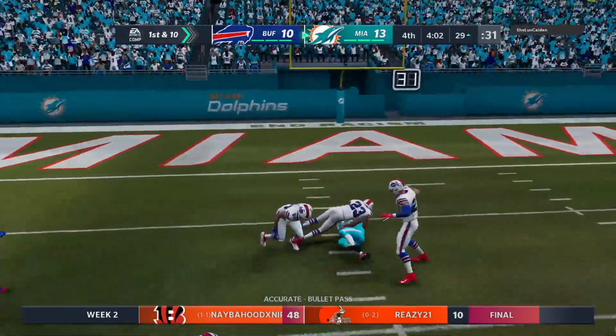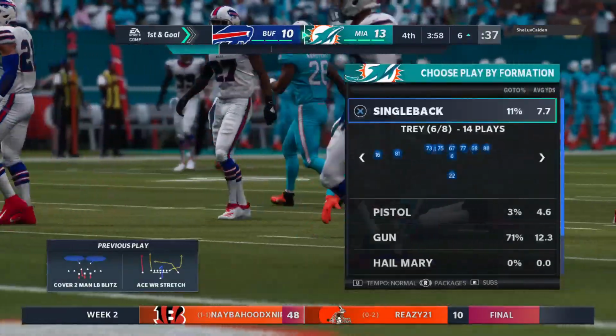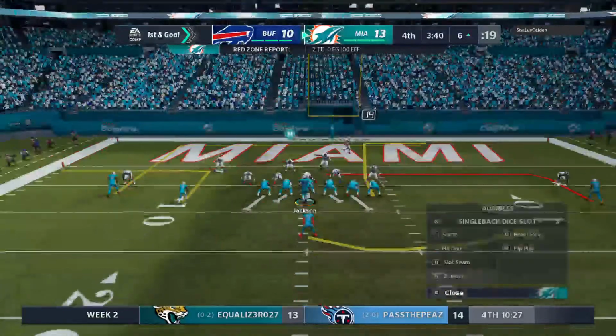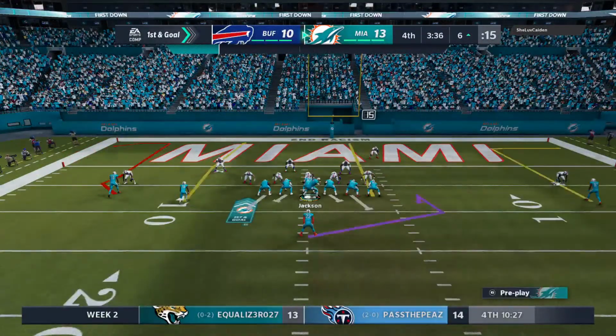And this is caught at the 8. And down he goes, taking it inside the 10, just shy of the 5 at the 6. For Miami, a good pickup there at 22. So first and goal, 6 points here would go a long way toward wrapping this one up.